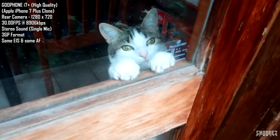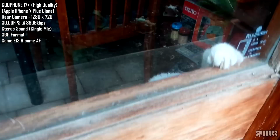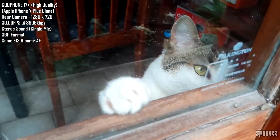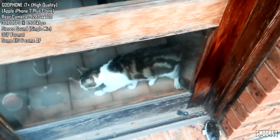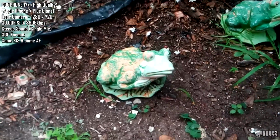There's Replica. There's you. Well, there's autofocus. Wow. Hold on for dear life, my friend. There you are. Hi. Dude. You think you're tall, aren't you? Look at you. You think you're tall. Look, I'm tall. Anyways, testing the rear camera quality of the GOOPHONE i7 Plus.